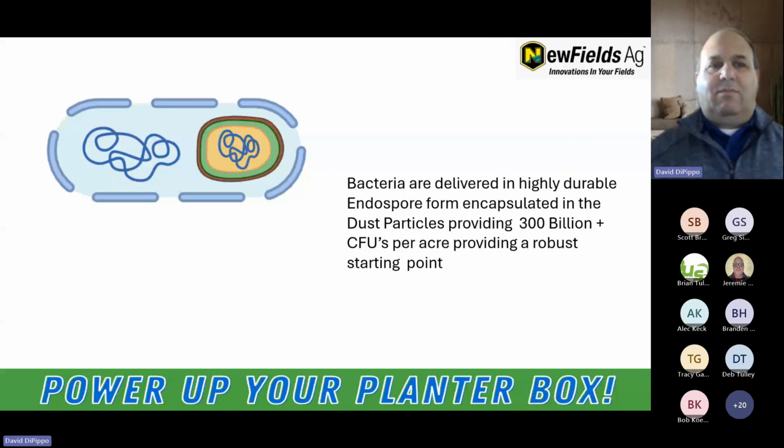So if we deliver over 300 billion colony forming units to the soil, then in an hour we have 600 billion, and pretty soon we have trillions. It doesn't take very long to have very, very high populations. And because we're delivering this product in the furrow with the seed, we're growing the population all around the corn roots. As the corn plant grows, we're delivering the strains of bacteria that the corn needs.